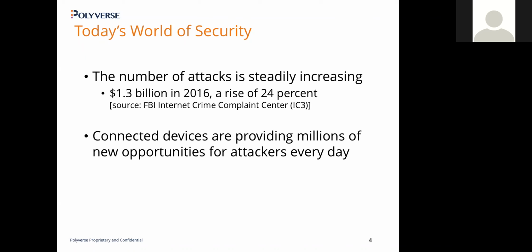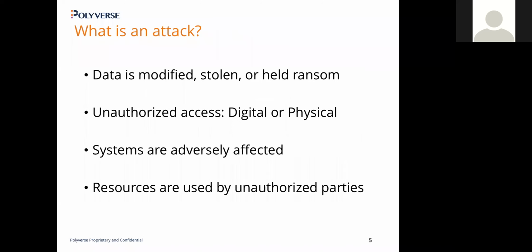Now, I'm talking about attacks and vulnerabilities, but what is an attack? An attack is any number of these things: data is modified, stolen, or held ransom. The most recent attacks have been things that are being held ransom. I heard a new term, I think it was erasware, where I think there was a bug in the ransomware, or they just didn't test their code, or they tested in production. And so all the ransom that they had, people couldn't pay them, and things just got erased. That was their fault.